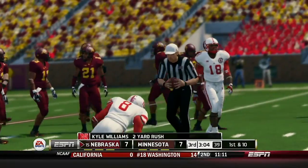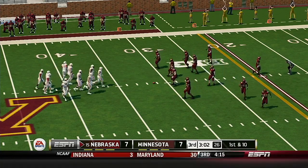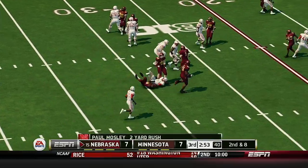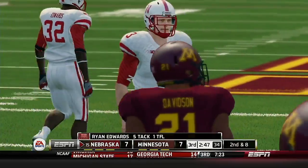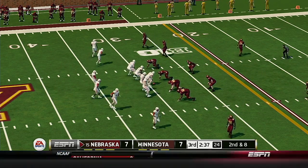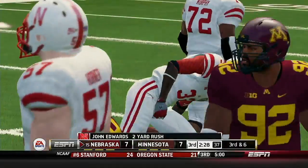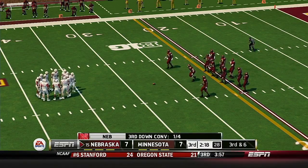Made at about the 31. That's good for a gain of 2 yards. First down. From the 31-yard line. First down. They'll bring him down at the 29-yard line. This is the eighth play of this drive. To about the 27-yard line. Third down, and they need to get it to the 21.